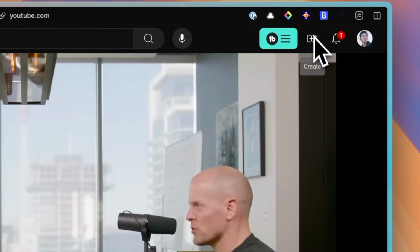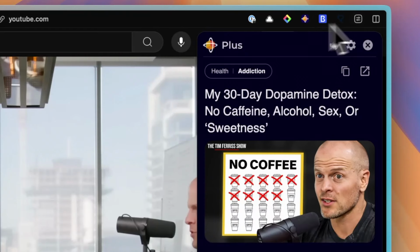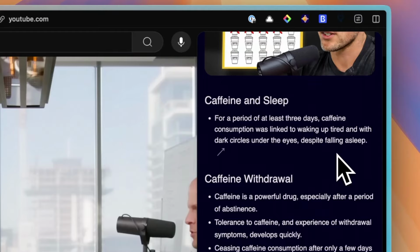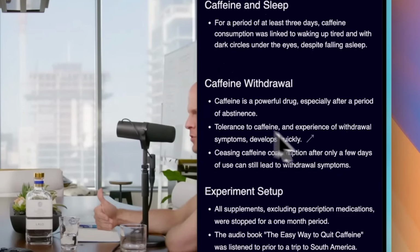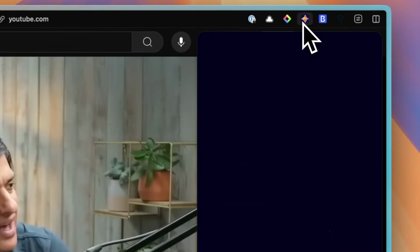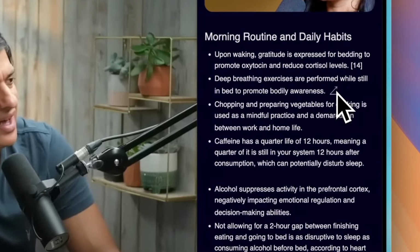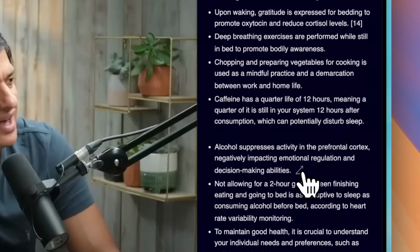Instead, I recently just saved it to Recall using its browser extension. This will turn the whole article or video into a summary with key concepts and ideas, which is also very handy when you're dealing with a lot of information, like a 20-minute long YouTube video or podcast, which can be more than an hour. Also, the summary has timestamps so that you can go to the exact moment if you want to fully watch or listen to the part it came from.